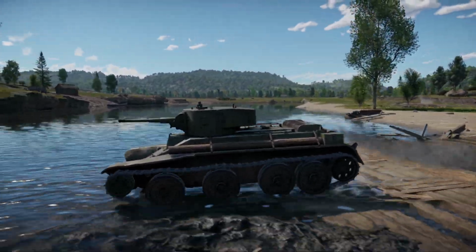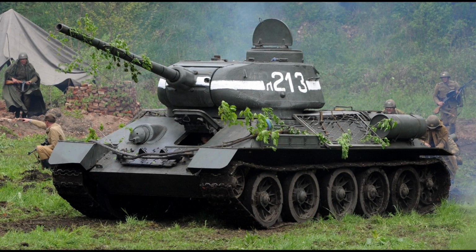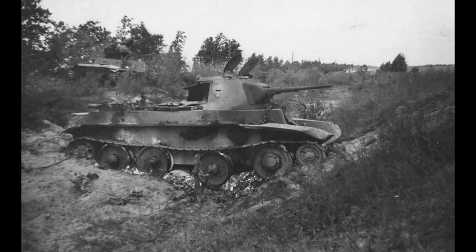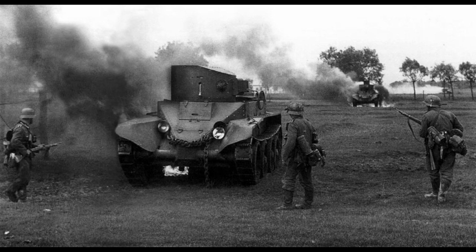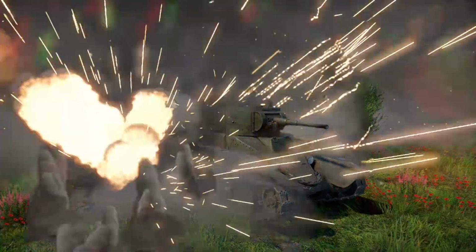During the invasion of Poland, the BT-5 was supposed to be replaced by the T-34, but it wasn't replaced until Operation Barbarossa. In World War II, specifically Operation Barbarossa, hundreds upwards of 1,000 were destroyed or abandoned, with very few remaining in service after 1942. That covers the history of the BT-5. Now let's move on to how it performs in-game.